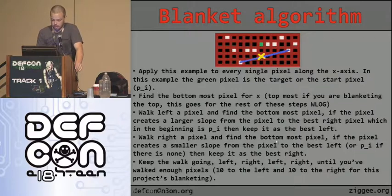And this down here explains the algorithm. You can find it on my website, because I don't think the slides are actually on the CD.